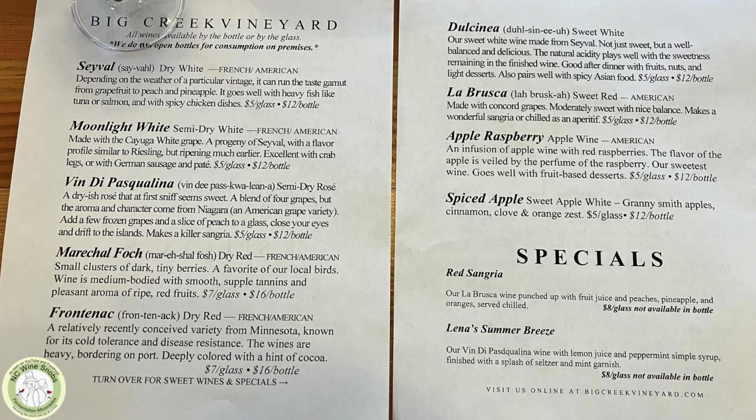The next white we had was Moonlight White, made from the Cayuga grape. It had a very floral nose. It was very dry with kind of these sweet apple notes that lingered on the finish. Some lemon undertones to it as well. This would probably pair very, very well with cheese, fish, chicken, sort of those really lighter type flavors.